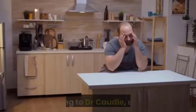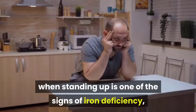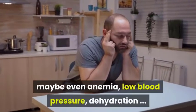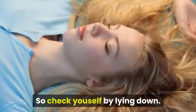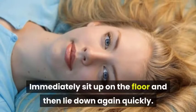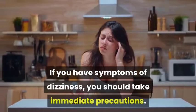According to Dr. Cottle, dizziness when standing up is one of the signs of iron deficiency, maybe even anemia, low blood pressure, dehydration. So check yourself by lying down. Immediately sit up on the floor and then lie down again quickly. If you have symptoms of dizziness, you should take immediate precautions.